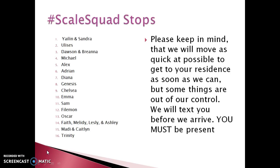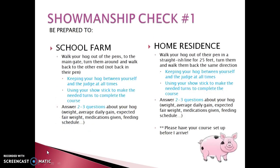The scale squad, as well as myself, we basically scratch out our entire Saturday to make sure everybody gets weighed. So please make sure you do the same. We will get there as soon as we can, and like I said, text you beforehand. So these are the stops. Just have that in your mind, and as we move through the season, we will get calibrated a little bit better, and you'll start to get a pretty good idea of when we're going to arrive. All right, so your first showmanship check.